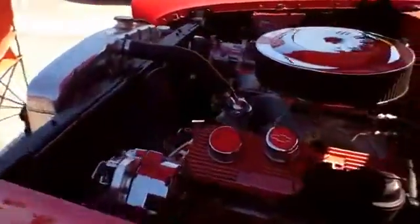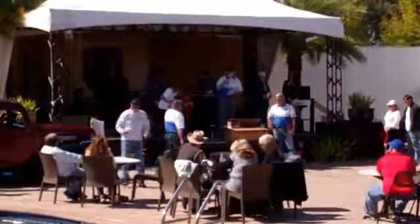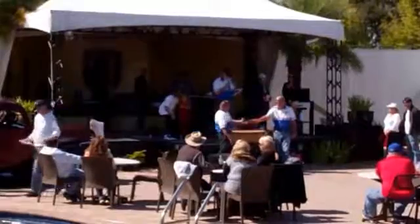468 cubic inch. That's what that is. Yeah, 468. Thank you. Yeah, you come from Maine, you said. Thank you. Well, hello, Pete. NSRA.